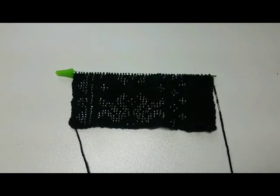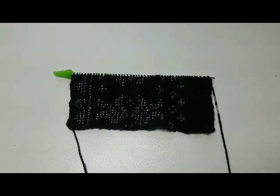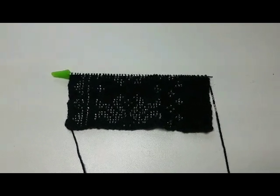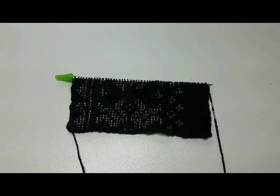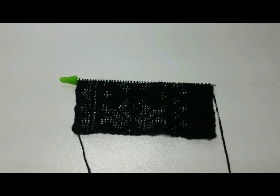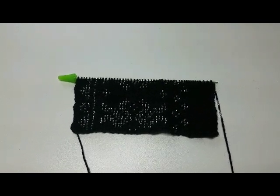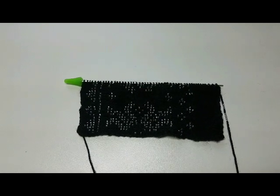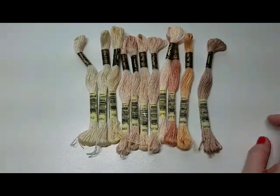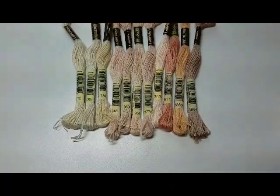One of them was Kreinik for my Lady of the Flags, because I really wanted to finish. I probably won't finish it by the 11th of September because of the skin coloring problem that I have with my lady. I'd like to change it. I got some DMC threads in skin tones, and I'll show you in a second. Those I picked for a lighter skin coloring. I didn't go for the dark ones yet.